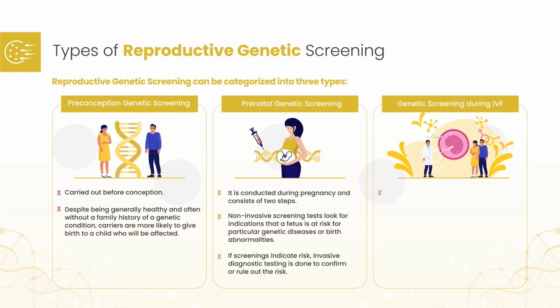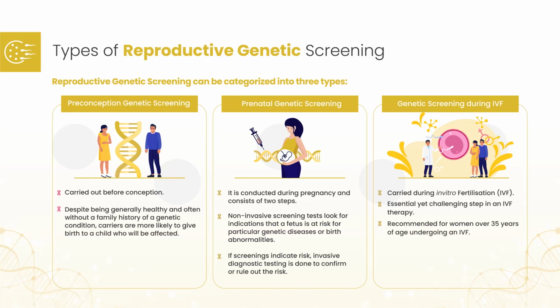Genetic screening during IVF. The evaluation of a fertilized embryo's cells' genetic makeup occurs during genetic screening during in vitro fertilization, or IVF. Genetic testing is an essential yet challenging step in an IVF therapy that ensures the delivery of a healthy, normal child. Most women over 35 who are undergoing an IVF cycle are recommended to do this. Other indications for this test include a history of repeated IVF failures, family history of genetic issues, miscarriages, or the birth of children with genetic abnormalities in the past.